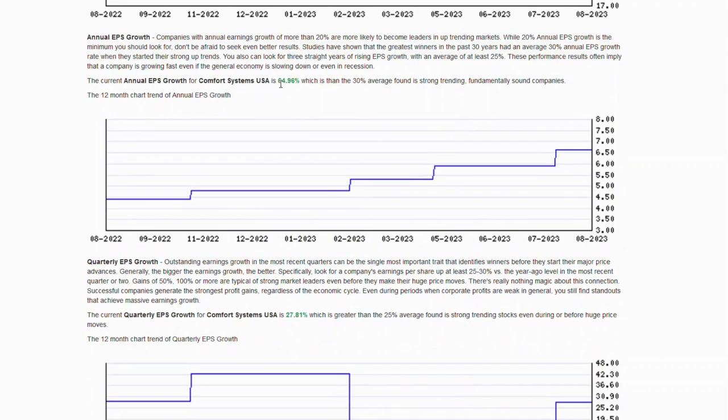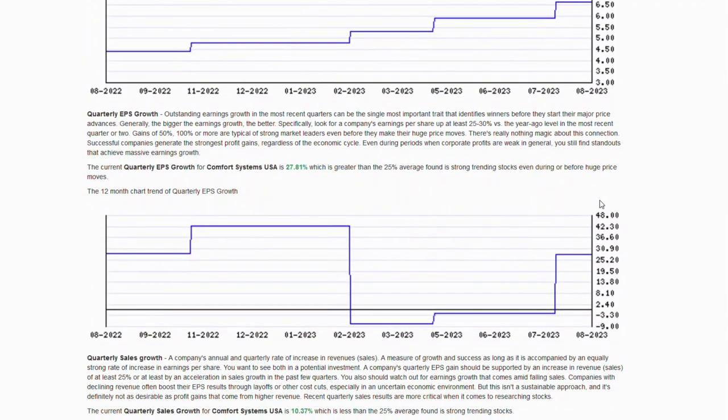Year-over-year EPS, 64%. Same story here, where we're seeing it notch higher every quarter. Nice consistent earnings growth over that year. Quarter-over-quarter had a few little bumps and bruises this last year. It's 27% currently, with a nice move higher on the earnings.